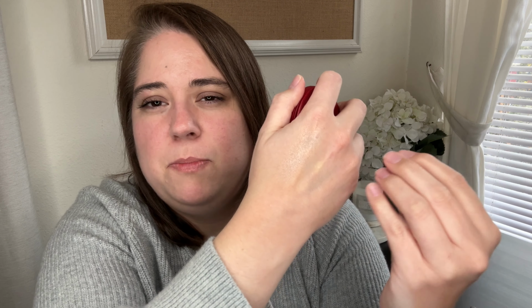And it is from Kjaer Weis. Do not sleep on Kjaer Weis. Kjaer Weis is a lovely, lovely brand. This is what it looks like in the pan. I know it looks super unassuming, but it is absolutely gorgeous on the face. I have it swatched right here. It is just really, really natural. It's just a very beautiful color.